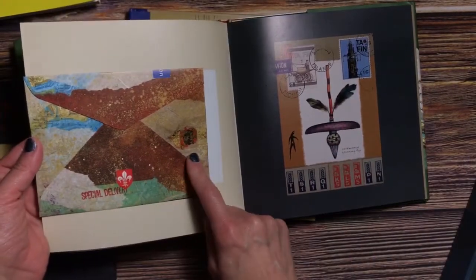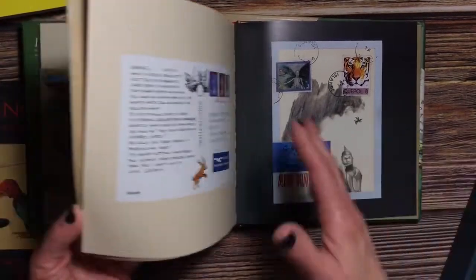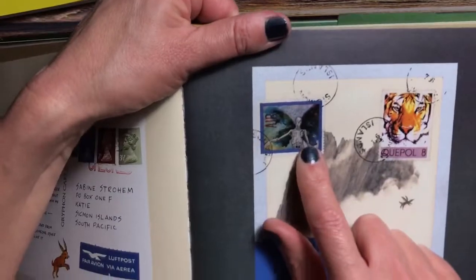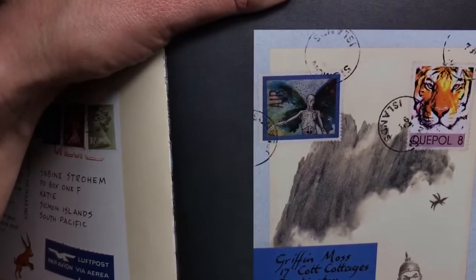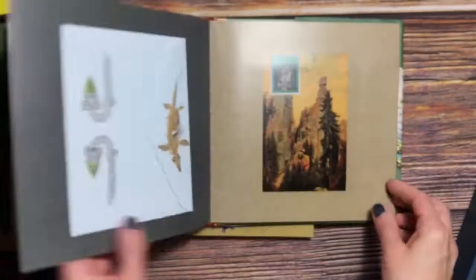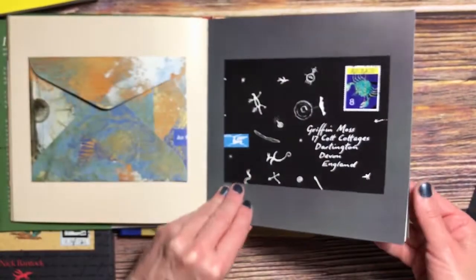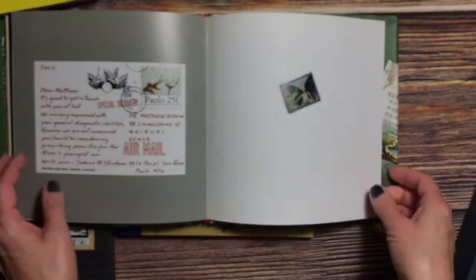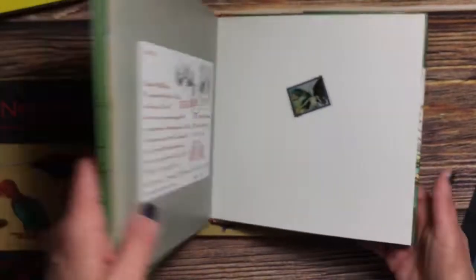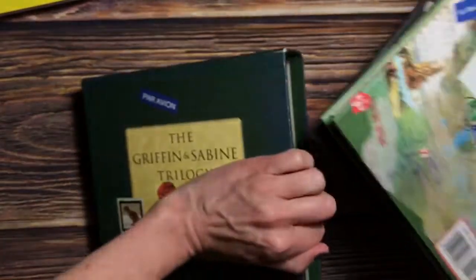Look at this envelope. It's gorgeous. So cool. And love the stamps. If anything, I'm going to cut out the stamps. Look at this one. Very cool. Very neat. Look at that. Yeah, these are just so cool. So, I know I keep saying that, sorry. So it got my interest, and I'm interested in definitely reading and using these. I think these would be excellent for junk journaling.